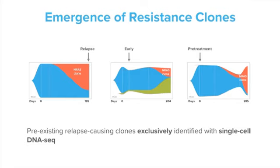And then finally, and most excitingly, in the patient on the right, you can actually see that in this patient, the NRAS clone actually was detectable pre-treatment in a very small number of cells, and that this clone was also clearly selected for during the course of treatment and at the time of relapse made up the bulk of the relapse cell population. This pre-existing relapse clone was identified exclusively using single-cell DNA sequencing. There was no evidence of resolvable NRAS mutation at any of these time points using bulk sequencing.